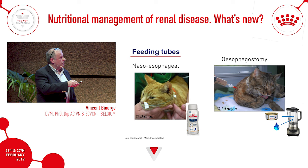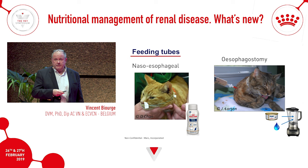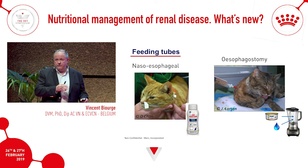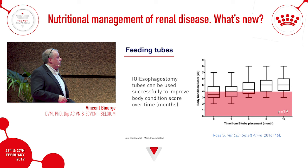As you can see, this cat looked very stressed. This is a cat that went home, and the owner can follow up. If the cat doesn't drink enough, you can put water in the tube. If the cat doesn't want to take its drug, you can put the drug in its tube. So for the quality of life, this is working very well for the pet and for the owners. Because the owner, seeing that his cat or dog doesn't want to eat every day, it's a big issue. And to demonstrate to you that it works, this is work that was done by Sherry Ross.